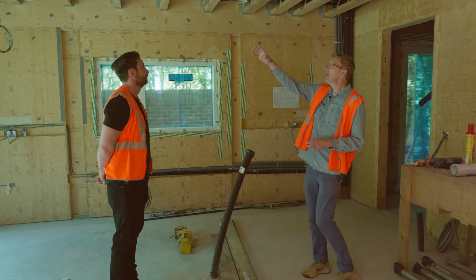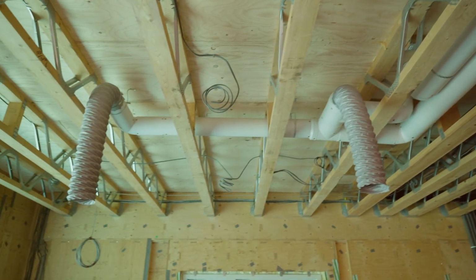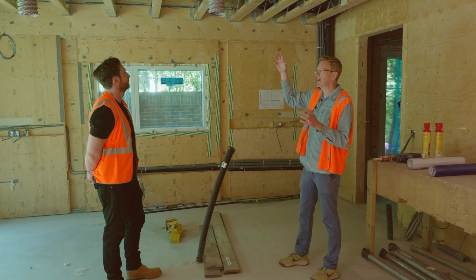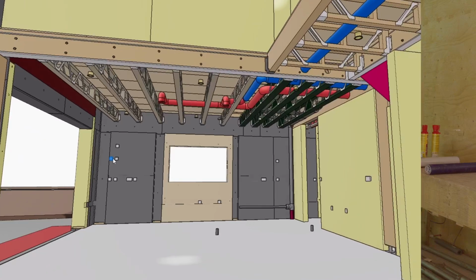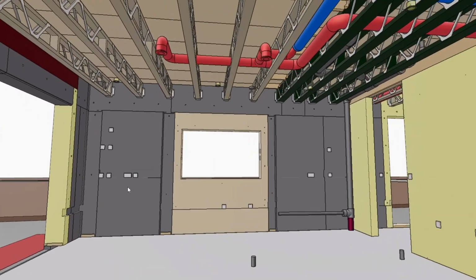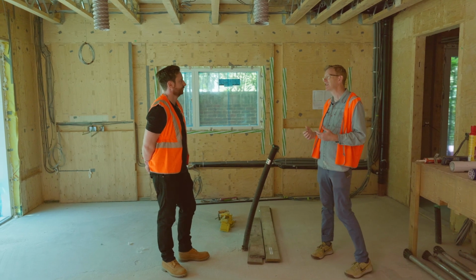So here you can see there's these ducts for the heat recovery system. They're quite big, and if you get them in the wrong place, they will clash with your structure and your beams won't work. So all of this is modeled in 3D exactly in combination with the beam structure to make sure it's really well coordinated and we don't have any clashes.